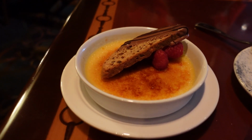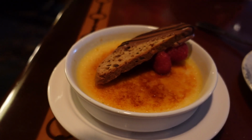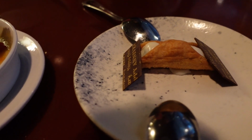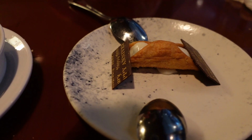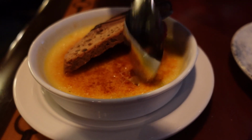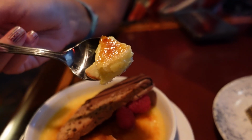They've delivered our creme brulee, and take a look at that biscotti, that chocolate dip biscotti there. A couple of fresh raspberries, but even better, a complimentary mini cannoli to celebrate Christy and I's 13th anniversary. How about that? All right, Christy is gonna give the first crack here on the creme brulee. Oh yeah, there he goes. Look at that. That looks so good.